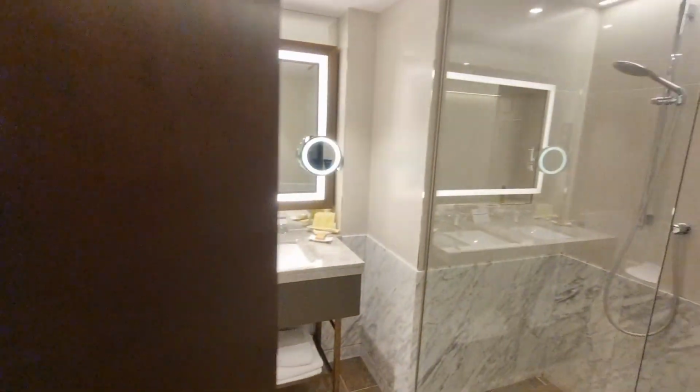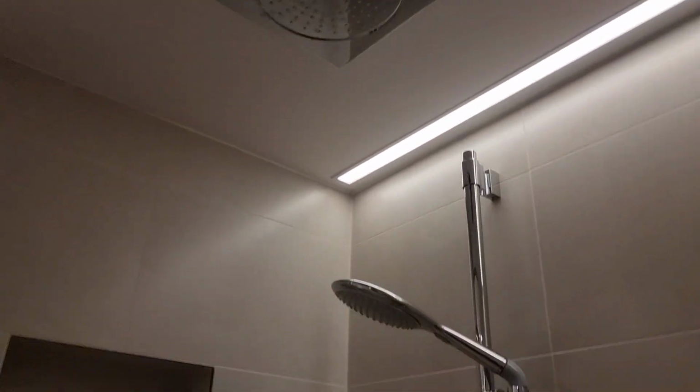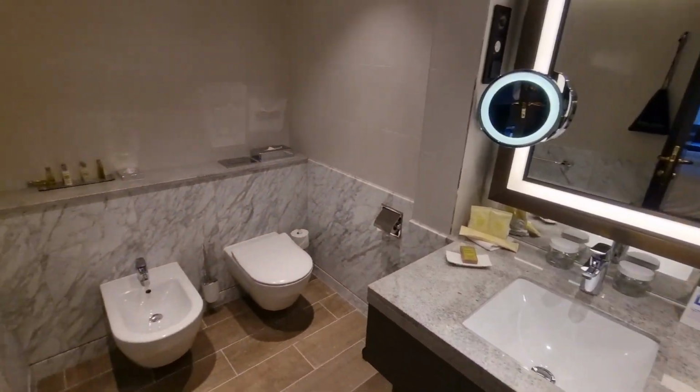And then of course we need to check out the bathroom too, right? Because sometimes you have to just wash yourself. So we have a walk-in shower that looks like this, nice and spacious. Then we have 2 sinks and a bathtub.